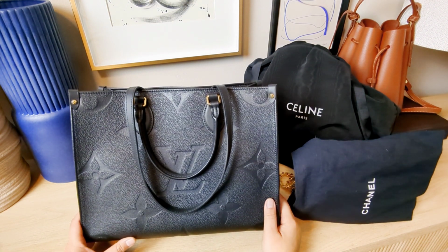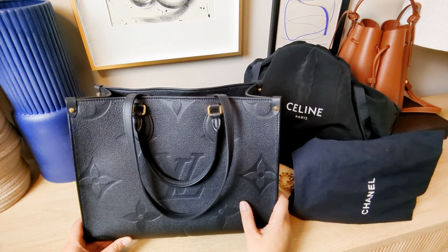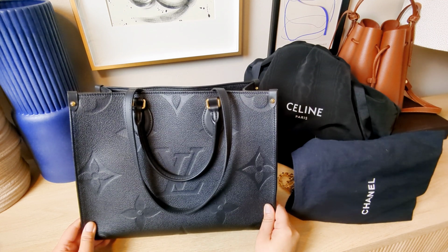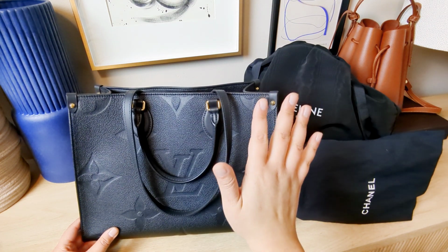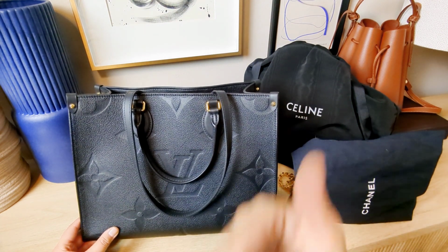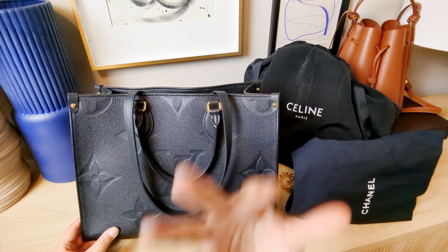This is actually my most used work bag, which is the Louis Vuitton On The Go in the Empreinte leather. So I wanted something really nice to go on my work trips that's very functional, very versatile, as well as not too flashy, right? So I've decided that I didn't want to buy any more black bags. I'm trying to get rid of them and sell them. But I figured if it's for work, this is something that is not in your face.